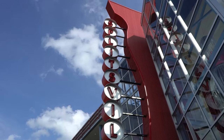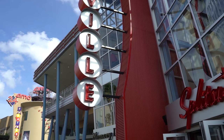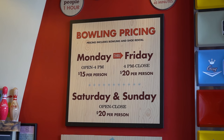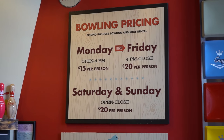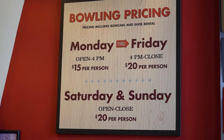So that concludes our trip down to SeaWorld Orlando, but we still have to eat dinner, so we are going to head down to Disney Springs. For dinner, we decided to go to Splitsville, the bowling alley, but I think they have food inside. We are not bowling today, but in case you guys were wondering what the prices were to bowl, it is $15 per person Monday through Thursday, and then Friday, Saturday and Sunday it's $20.